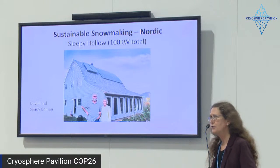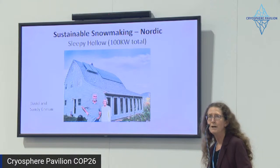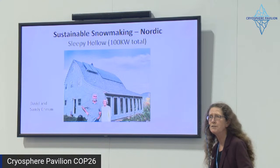But I will say also that a reality, certainly for the state of Vermont, is that there's only so much mitigation you can do before it becomes impossible. Sleepy Hollow in the fall is a place that makes its own maple syrup. That's a major industry again in the state. And the IPCC projections make it quite clear that the Vermont maple syrup industry, if we follow a high emission scenario, will no longer be possible.